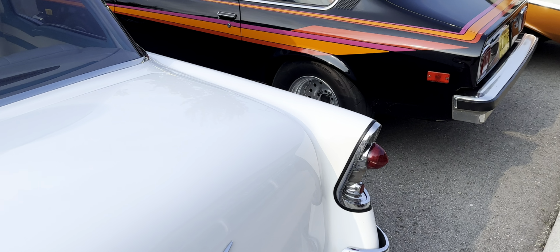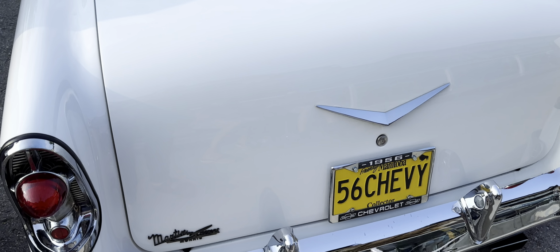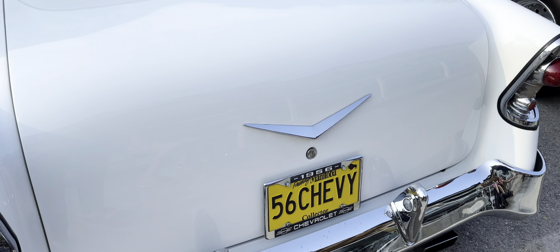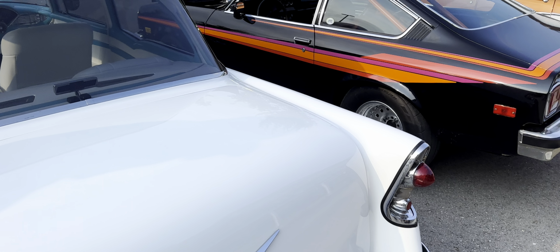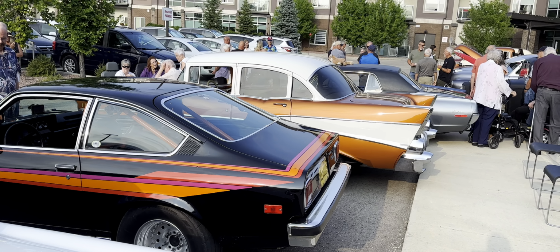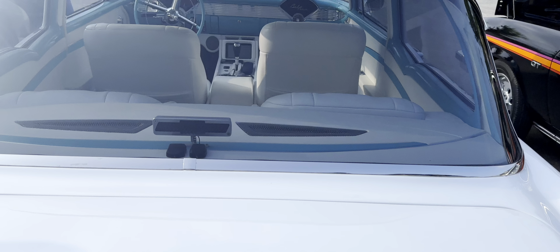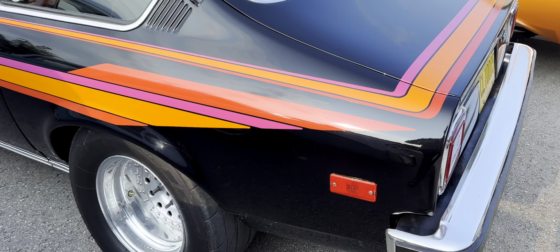No, wait a minute. I'm not sure about the 57. There's 56. It says 56 Chevy right here on the license plate. That one over, the second one over next year, that's a 57. That's a 57, eh? We'll have to check that out. I like the nice logo there with the light, like that. Chevy in there. What do we got here?